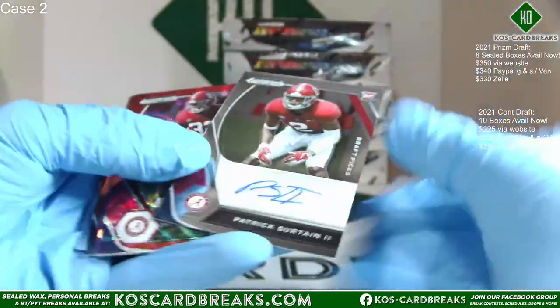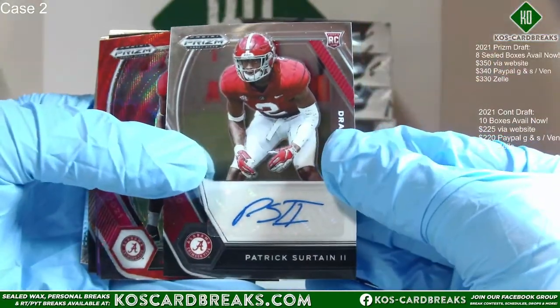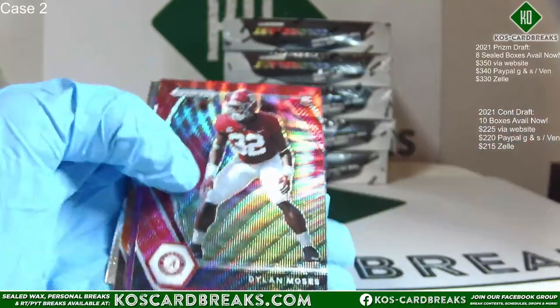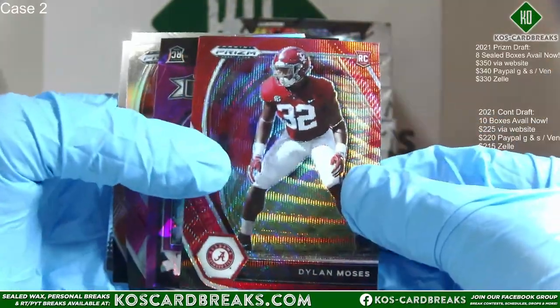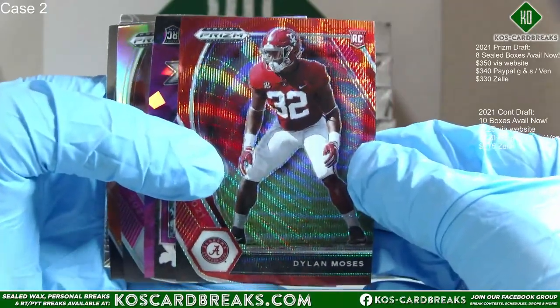Patrick Surtain, base auto, just a base auto though, but glad to see a little ink for him for a PS2. Or did we hit one earlier? We did? Mm-hmm. I know we hit something for him. I wasn't sure it was an auto. Yeah, I don't think it was. I think it's the first auto.